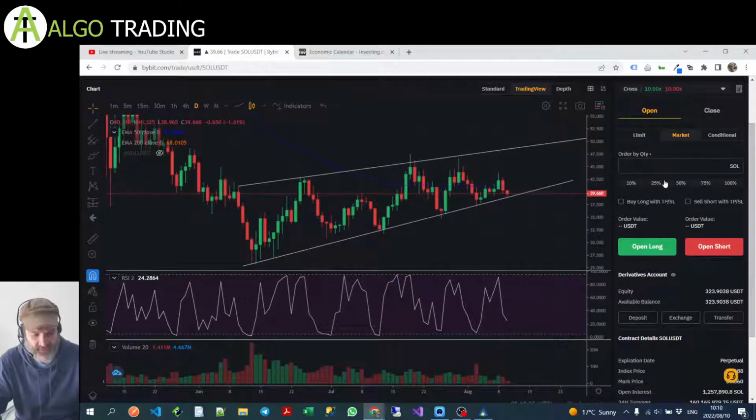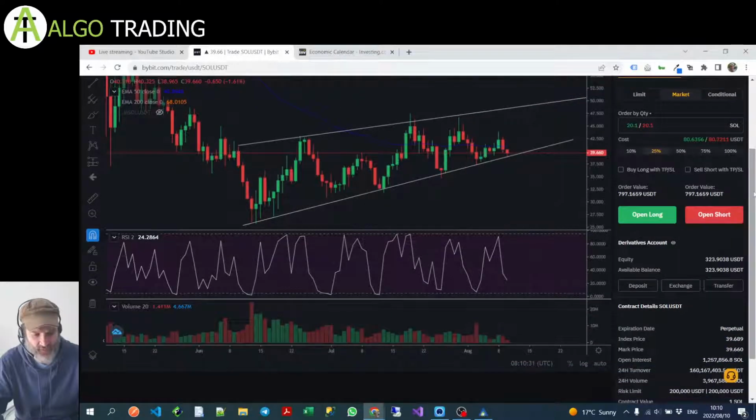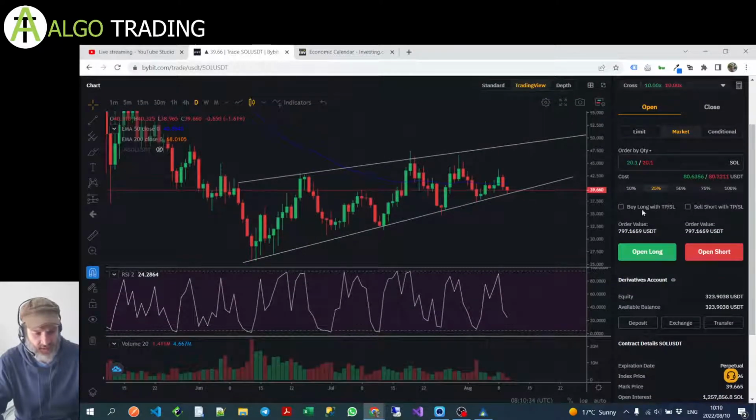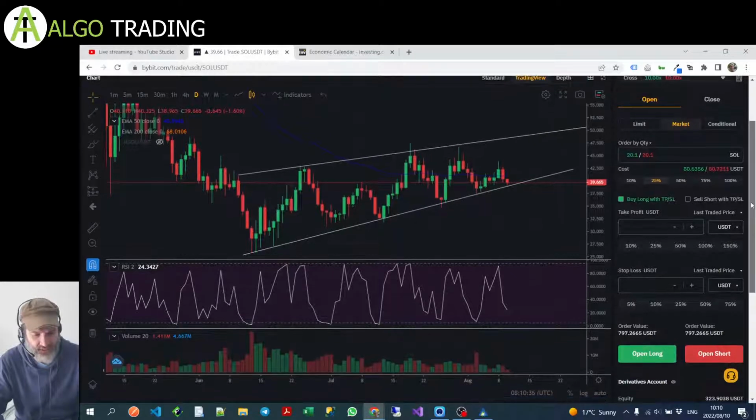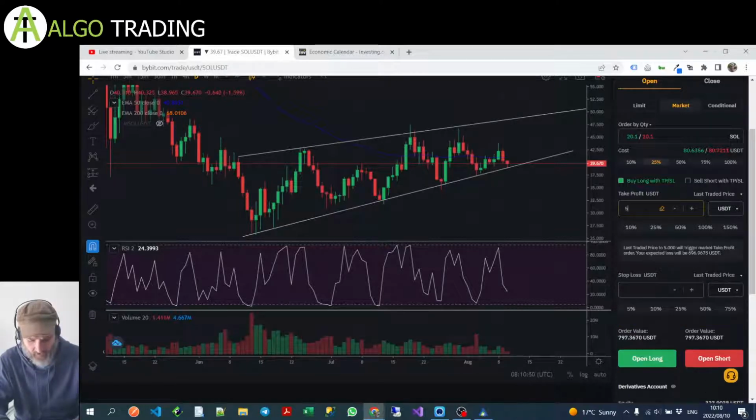So we've got our balance is 300. So maybe we'll put 25% of our balance in. Open long. Let's just see what we're dealing with here. And I'll put my stop loss literally just below this line. Just a very, very small stop loss. So I'll take profit. Let's just see if we're looking at a take profit of 50. Profit $207. So that's a nice profit. Maybe move that down. $82 if we're risking 10% of our equity, and this is longer term. It's not going to get up there today.